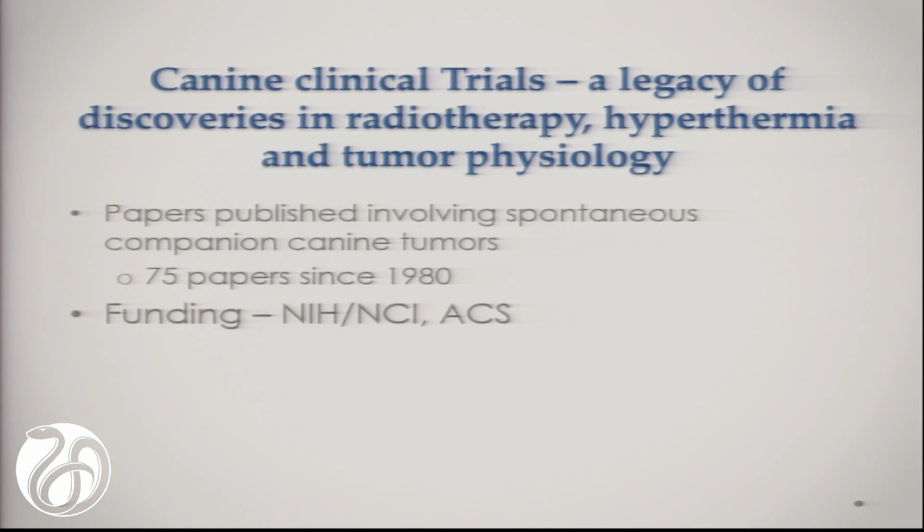I'm going to talk about MR imaging and spectroscopy, actually, and studying tumor physiology, and this has been a long-term effort that spans NC State, Duke, and Colorado State.